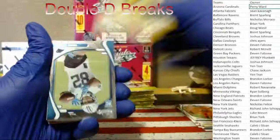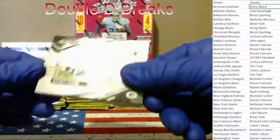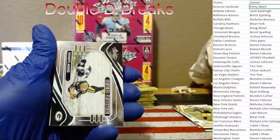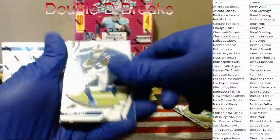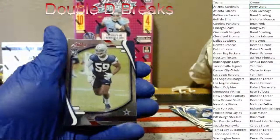So, Big Ben, Tommy Tremble, Marset, red Myles Garrett, got a Red Zone Davante Adams. Yeah, just the vet base. So all those reds, I'm putting in the same pile as the rookies, and I will send those bad boys out along with these inserts. So we got Will Fuller, Stefon Diggs, Trey Sermon, red Quinnen Williams, and a Chauncey Golston, red for the Cowboys.